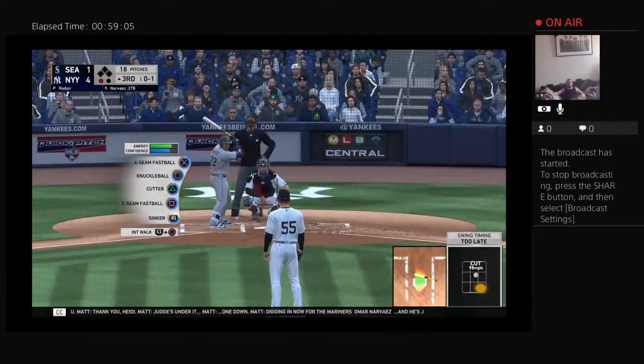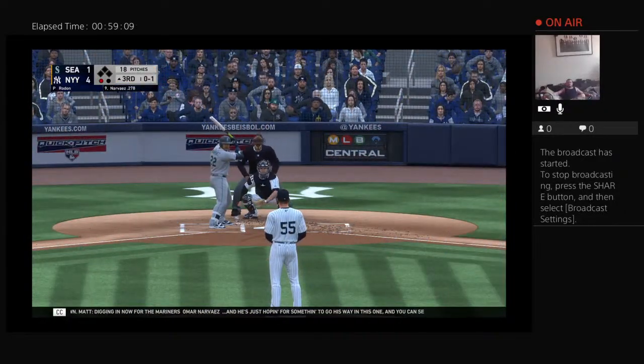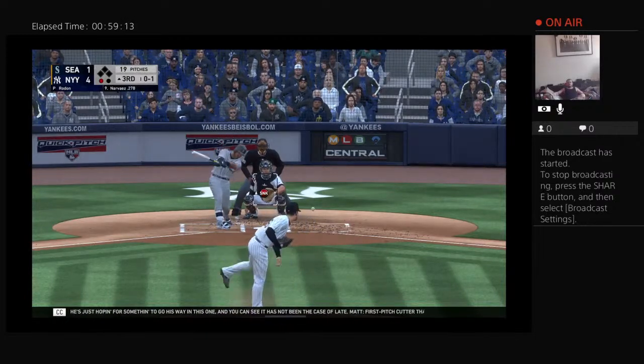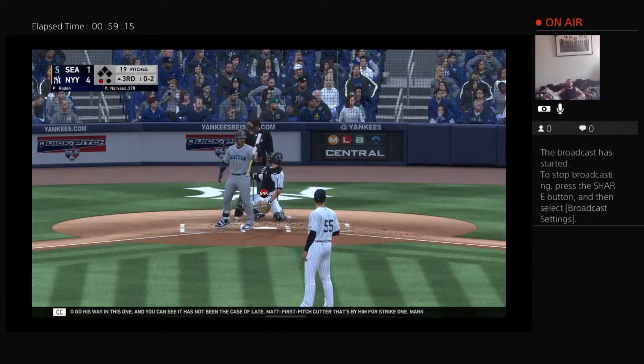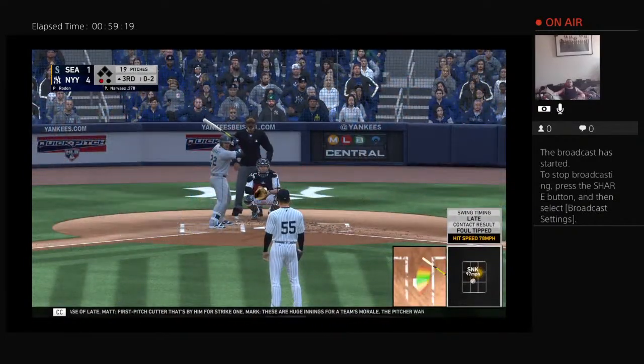These are huge innings for a team's morale. The pitcher wants to go out and throw that shutdown inning up and get the boys back swinging the bats again with a chance to capitalize and even extend this current lead. 4-1's our score here in inning number 3.